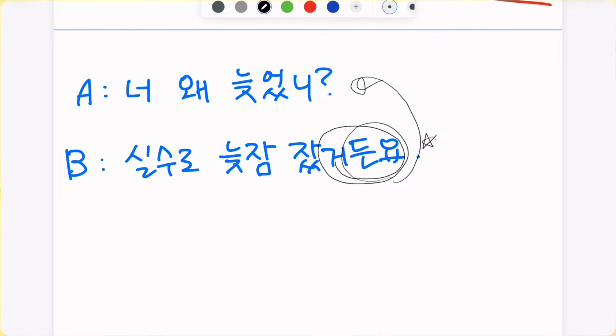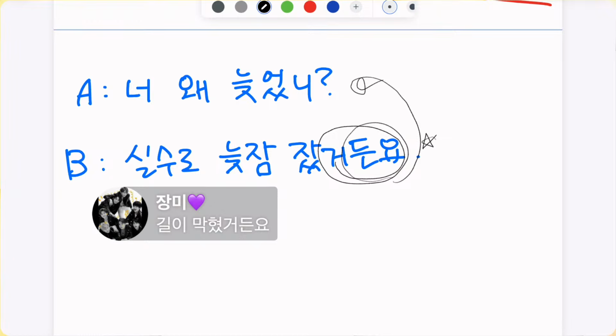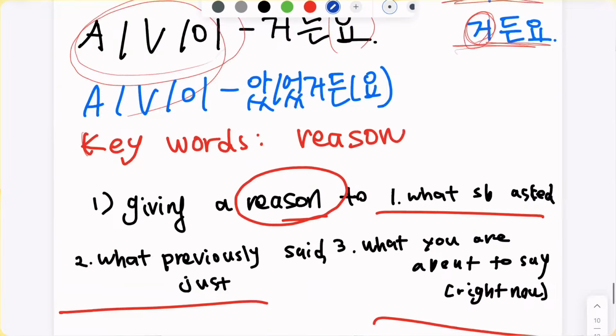아니면은 장민님처럼 길이 막혔거든요. 그렇죠. 길이 막히다 literally means for road to be blocked, so it means to be jammed, to have a traffic jam. 그리고 실수로 늦잠 잤거든요. 그렇게 쓸 수 있고 그 다음에 you can also say it in response to what you previously said, giving a reason to what you said previously, like we saw in the clip.